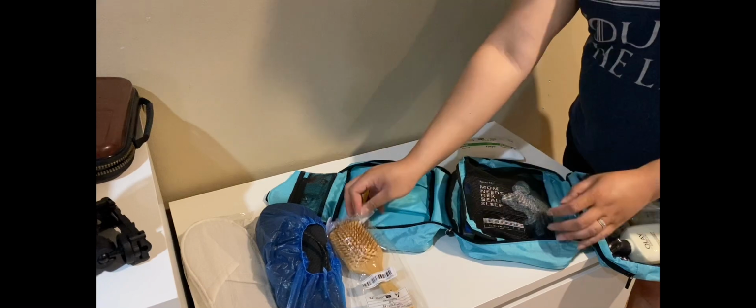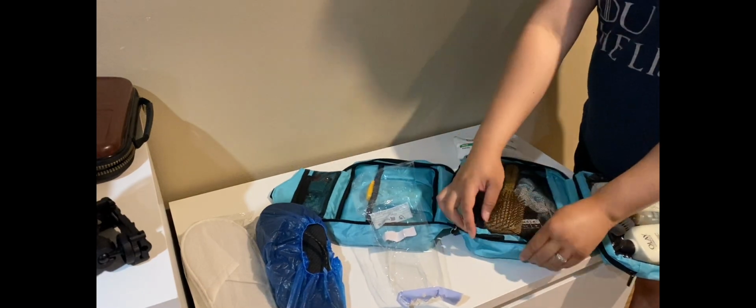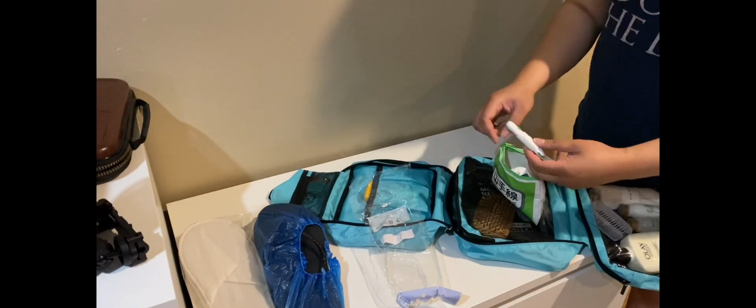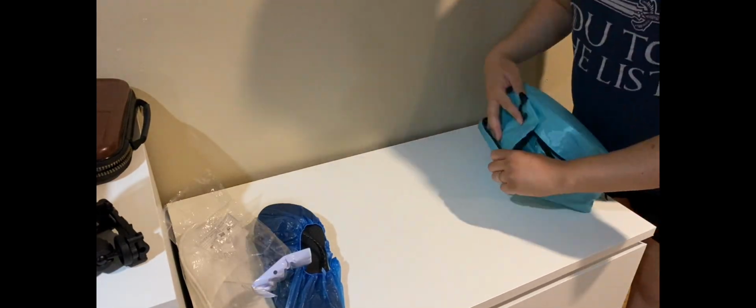And because she has gestational diabetes, she has to check her blood sugar often, and she brought her own lancets, which is in this pouch. The hospital does have lancets, but they allow you to use yours if it is a smaller prick. She's also packing some slippers as well as shower slippers just in case.